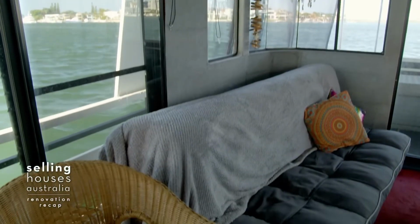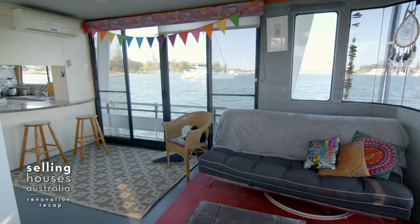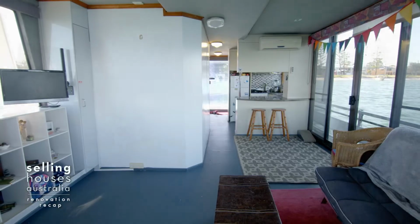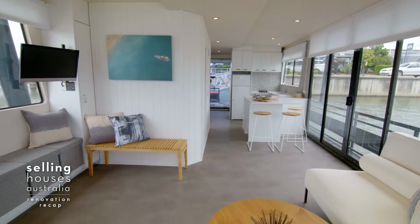There was nothing luxurious about this living room. But thanks to the blaze, we've now got new flooring, new window treatments, and some lovely styling.